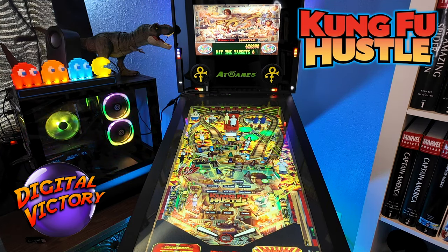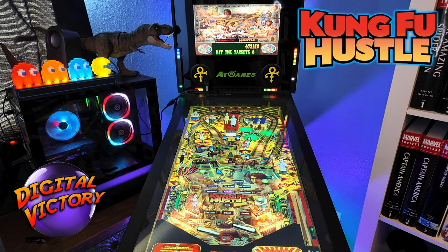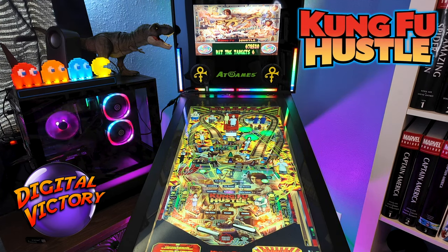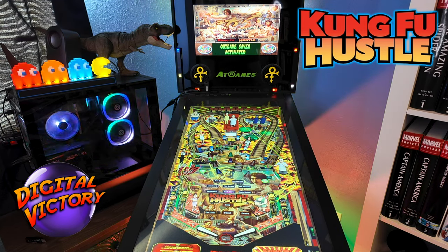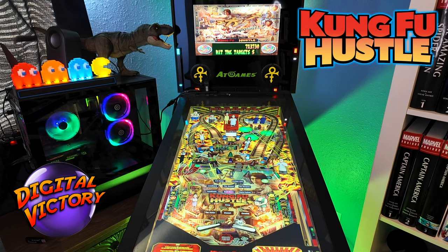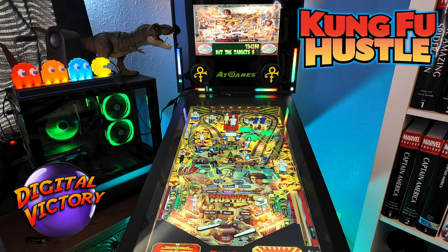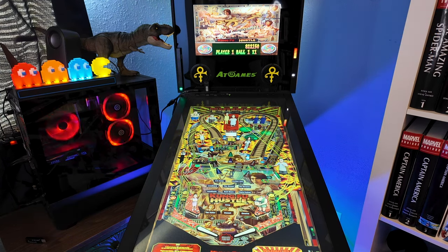Now, one of my favorite things about this table is the music, the songs that play. Unfortunately, I had to take that part out of the video here because YouTube reared its ugly head and said, no, no, no. Just know that the music when you play it is going to be a lot better than what you see here. That's awesome. Fantastic job here by Bally TAITO as always.